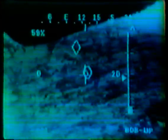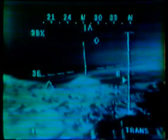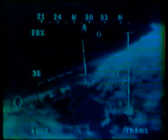A Hellfire missile is launched and tracks the laser spot until it hits the target. The target may be designated by a remote laser with the same lethal results. The pilot remasks the helicopter and departs the area, avoiding detection. Mission accomplished.